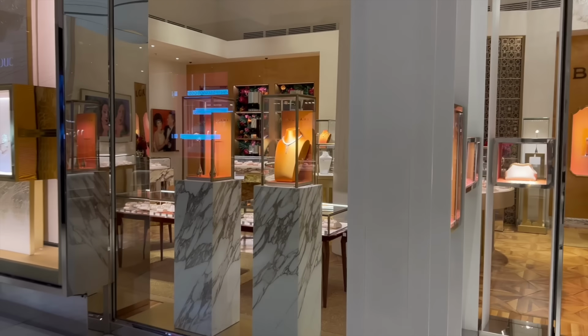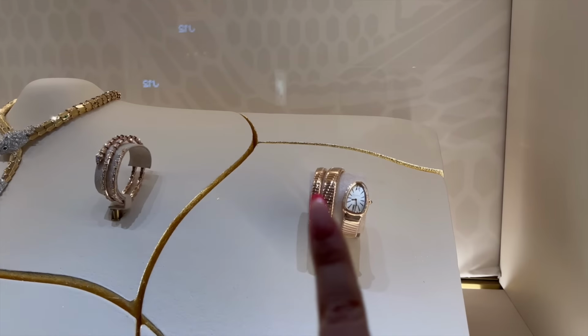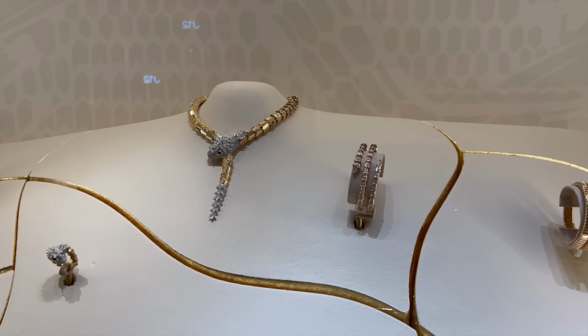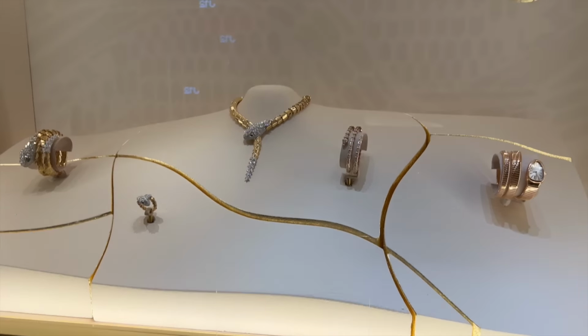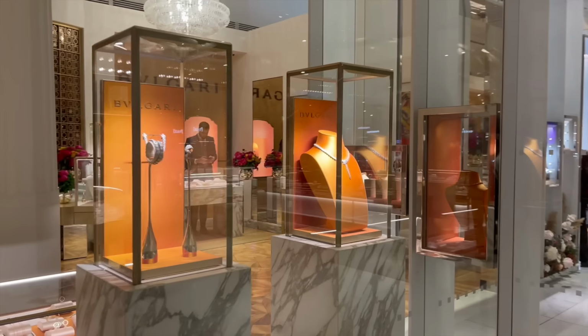Let's go to Bulgari. I've never tried any of their pieces, so let's see. I'm curious, let's see what's on display. I really want to try this watch and maybe one of these serpentine bracelets. I don't know, maybe I should venture into new brands or should I stick with my Van Cleef and Cartier?